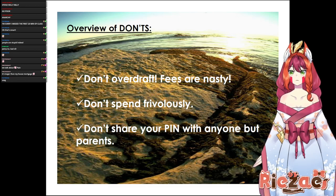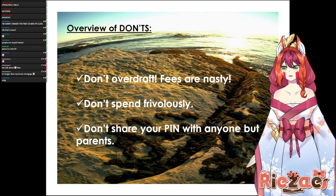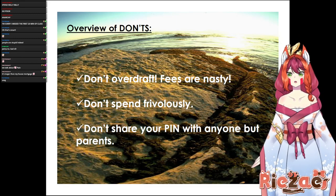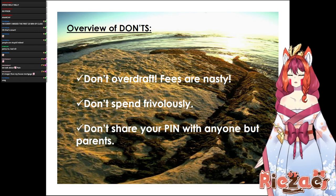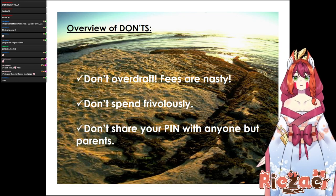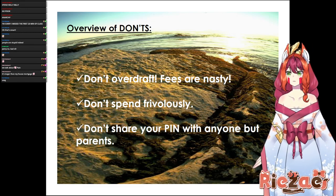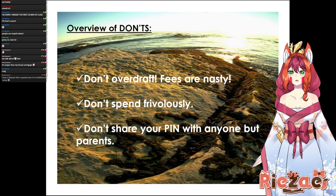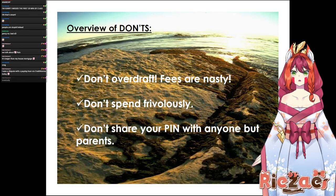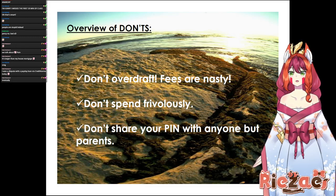Don't overdraft. The fees are nasty. Like I said, even if you only overdraft by pennies over your account, they can charge you typically anywhere up to $35 to $50 depending on the institution and the banking laws in your state. Do not spend it frivolously. Remember, mistakes and emergencies can happen, and sometimes some places will charge twice accidentally. I want to dispute, you had a payday.